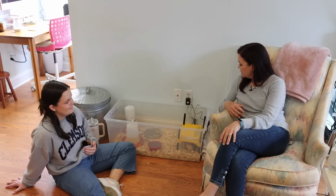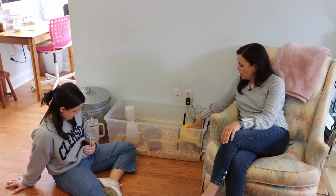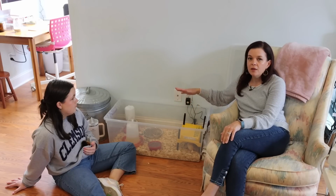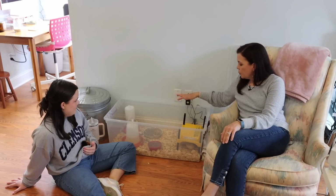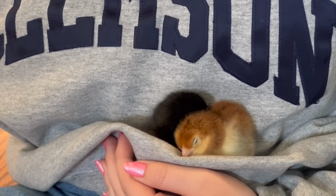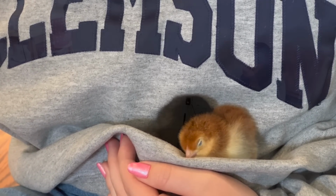If you've ever been around baby chicks, I tell you, it's like watching a fish tank. They are so mesmerizing. They are so fun to watch. Right now they're all huddled underneath the heater, and then one will come out and they all come running out, and they'll play and have the best time. The girls are all snuggled up in Megan's little sweatshirt. I tell you, they look like they're sound asleep right there, all warmed up together.